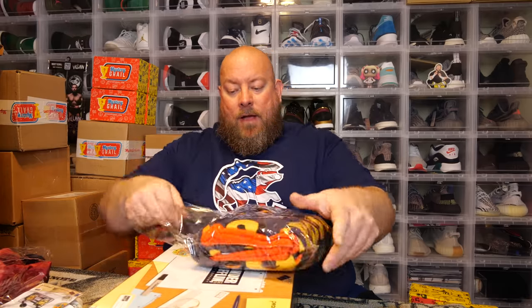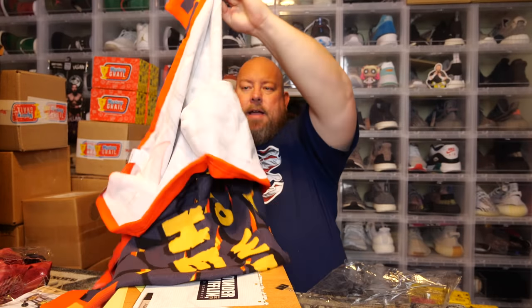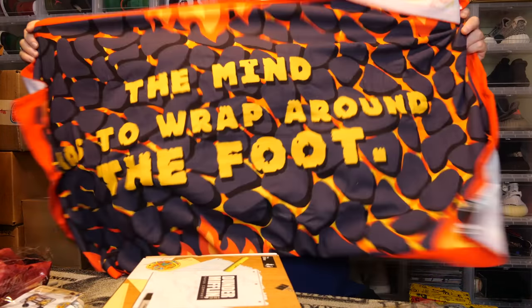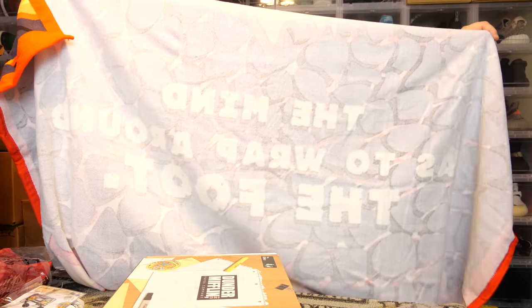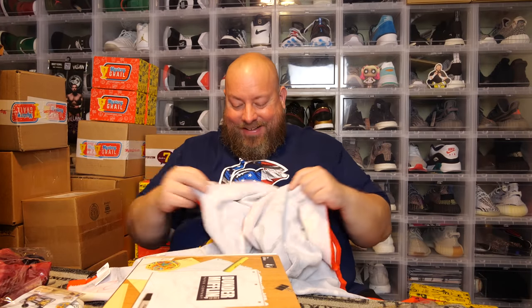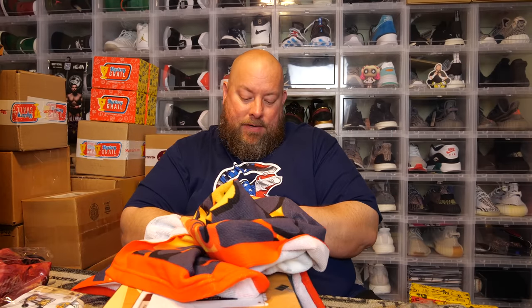Okay, here's something that's soft. I'm guessing it's a beach towel. And it is a beach towel. That's actually a decent quality beach towel too. What's that say? I cannot read it. Hopefully you can read it on camera. It says, the mind has to wrap around the foot. That's awesome. See, where's the tag on it? Oh, there it is. They call this the Coal Walk Beach Towel. That's pretty cool.